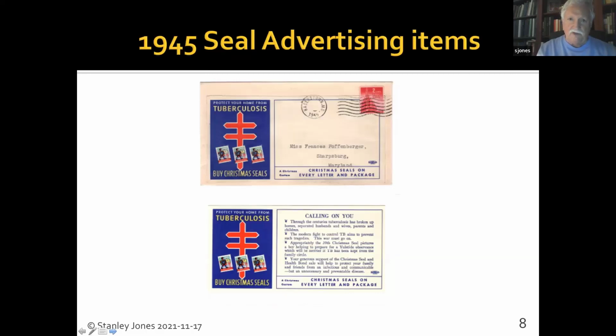Here's just some 1945 advertising items. One of them was an advertising item, and they decided to put it on the front of the cover. And it advertises 1945 seals. That's a very collectible item.